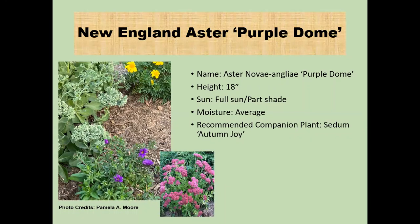aster. So you get the idea of the color. It's a very deep violet color with a yellow center. It's very striking. Behind it is the sedum. And right now, this picture was taken two weeks ago, and you can see that the actual flower head is lightening up a little bit and getting a little bit of a pink tinge to it.